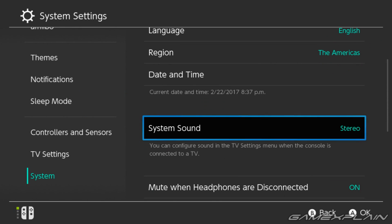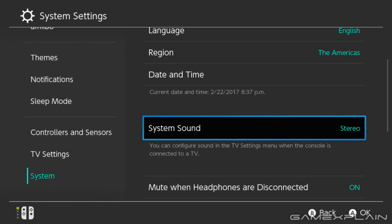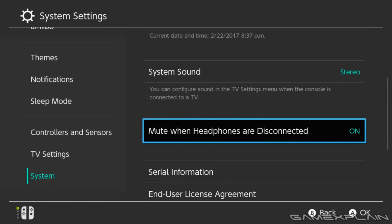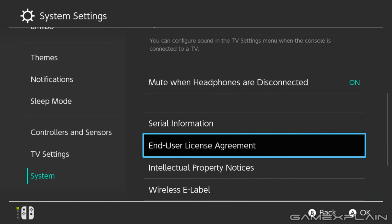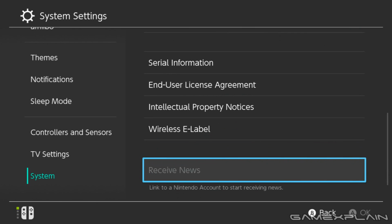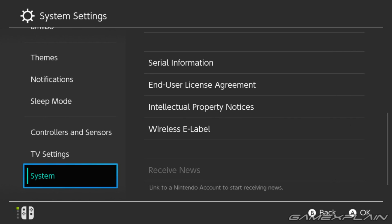Then we have system sound for when the console is connected to a TV, so between stereo and mono, I guess. Or rather, I think, when it's disconnected from a TV, which makes sense. Then also, this is neat. If you unplug your headphones, the sound will automatically turn off or mute, which is nice. That way it's not blaring sound on a subway or something. Then we have serial information, end of user license agreement, intellectual property licenses, and wireless e-label. This is all boring stuff, so I'm not going to show it all. I mean, look at this. There's a bunch of gobbledygook.